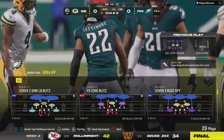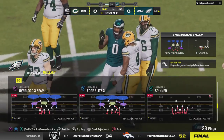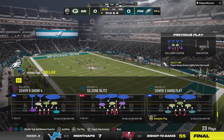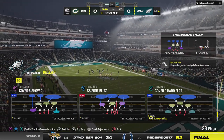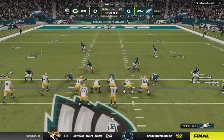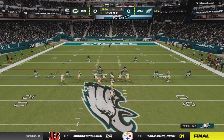Well, if you're going to run the read option, typically, you've got to keep an eye on the defensive end. And what does that mean? What are you looking for with a defensive end? Well, you want to play off of what he does. If he collapses inside towards the running back, then you pull it and take it yourself outside in. If he stays outside, you go ahead and leave it with the running back. In this case, pulled it and got good yardage himself. Second down at 6 now from the 42.